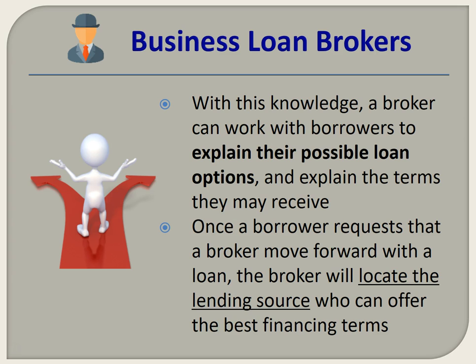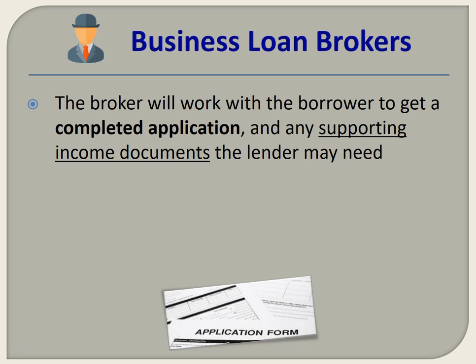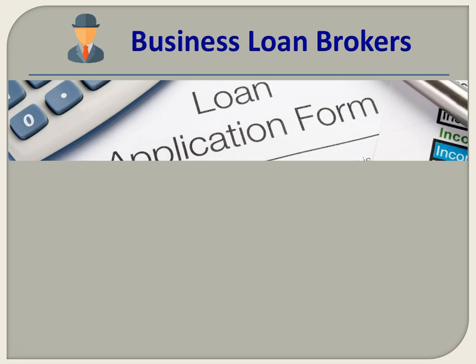When you find them, they usually go through and explain all the terms you may get, you tell them you want to move forward, and they move forward to find the best loan and program for you. Then the broker works with you to complete your application, get any other documents that lender may want, and submit the loan into that loan institution. Then they work with the underwriting team at that bank to get those deals approved.